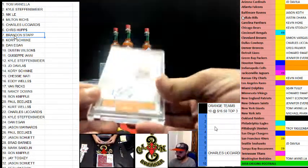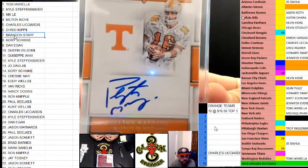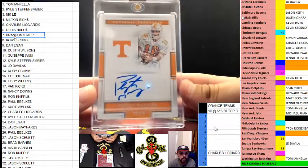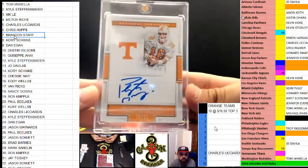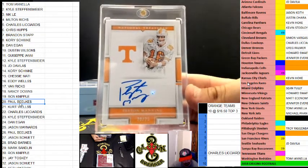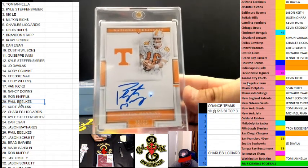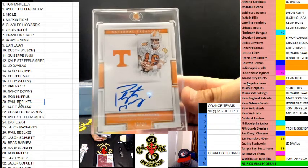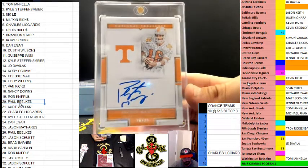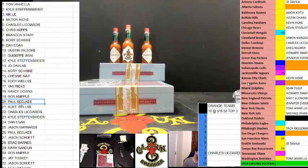First up, on card, got a little smear just to show you on the T, little smear. Peyton Manning, 20 of 25, goes to Paul Belk. How sweet is that?